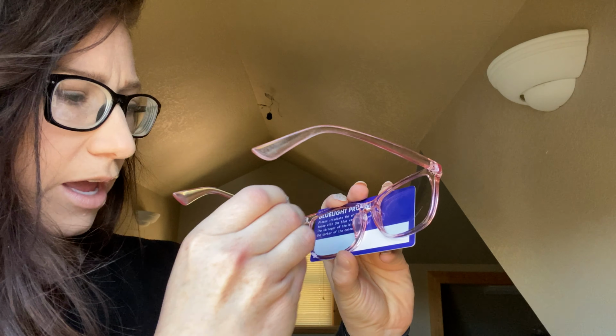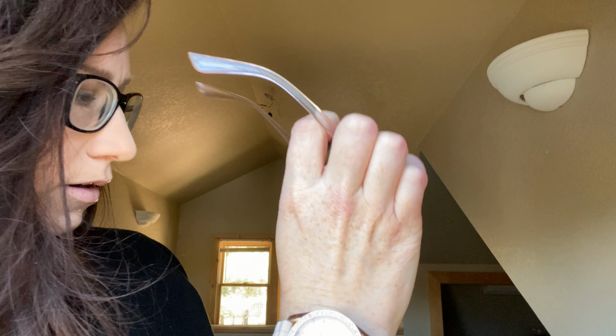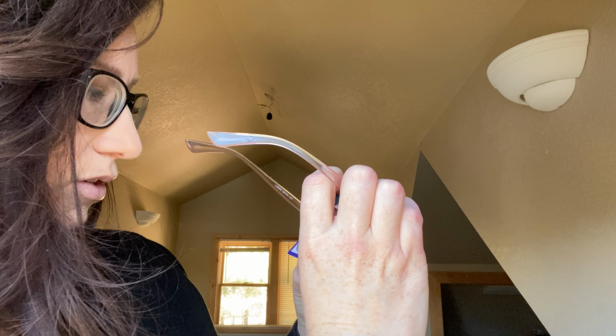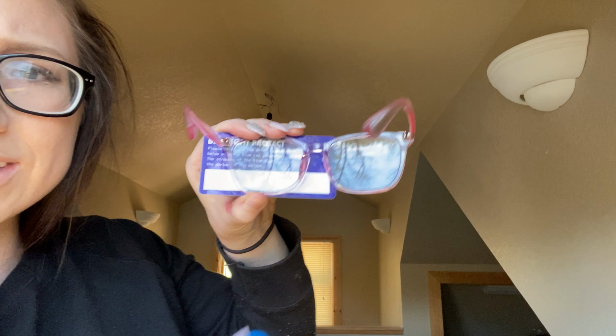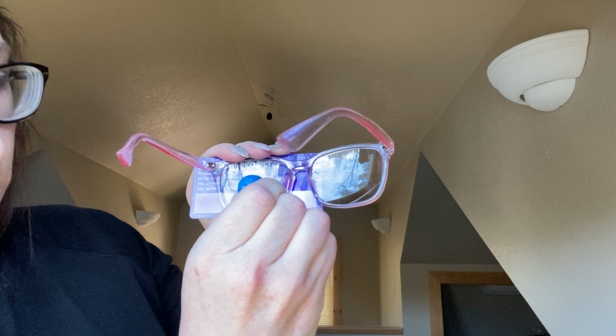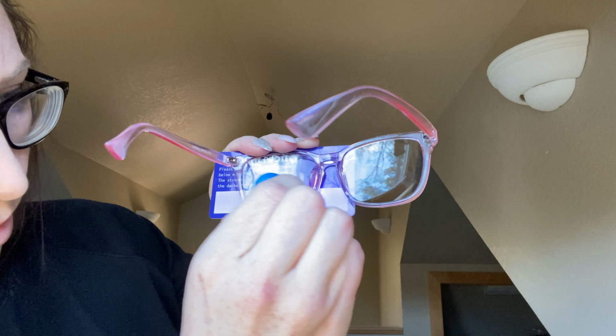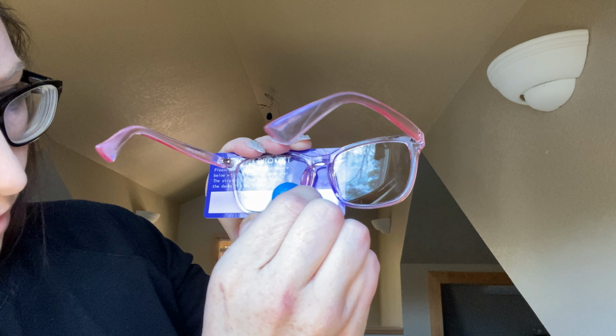Okay, so you don't have to go out and spend, you know, $100 on blue light blocker glasses. Okay, so now I'm going to go ahead and go like this. So I think this is how we do it. Is that right? It is. Awesome. So I'm going to go like this so that you guys can see what I'm doing. Okay, so this is the blue light right here. So I've got the blue light and I'm just making a motion back and forth across the glasses.